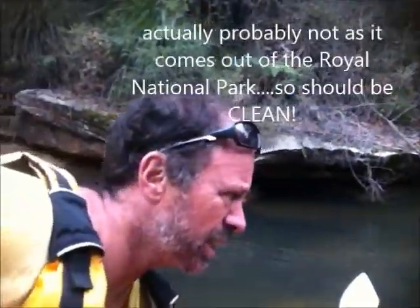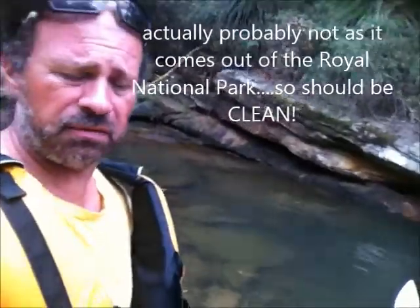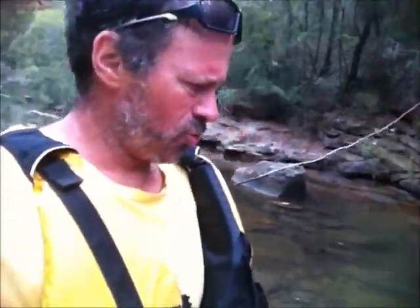Now, I don't know how clean this water is, but it's really warm. And knowing Sydney, it's probably full of dog shit and motor oil, but it looks clean. And certainly, if wildlife is anything to go by, it is really teeming with fish and insects and hopefully no leeches. I think it's fairly fresh at this bit up here.